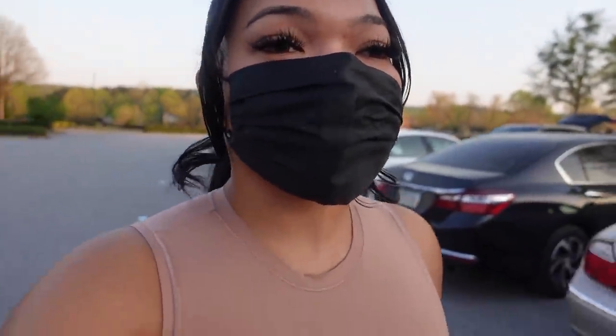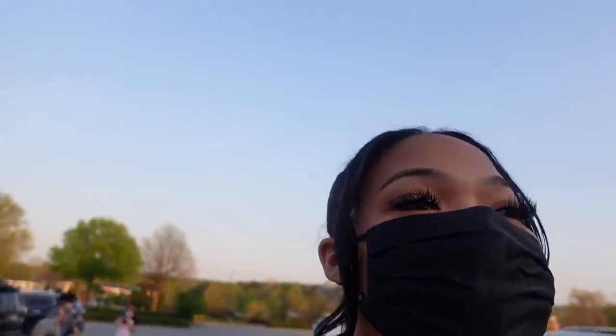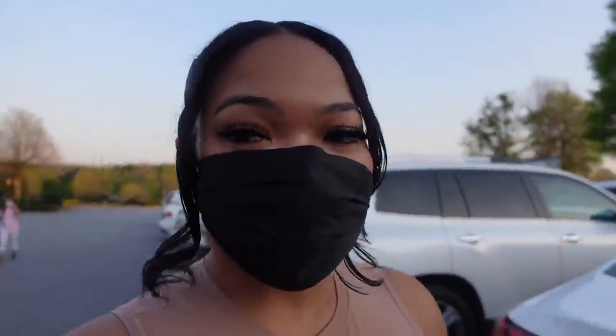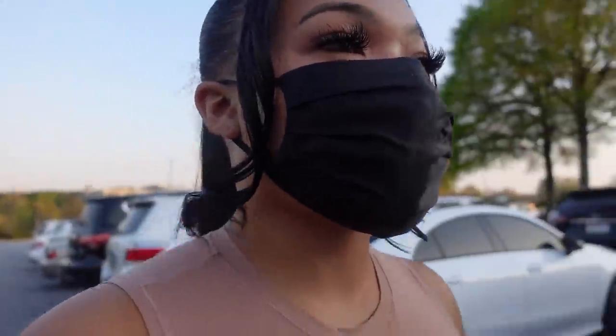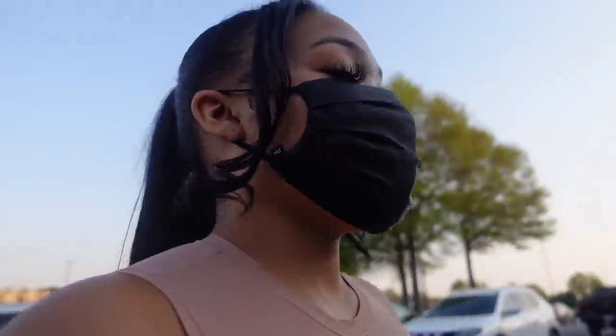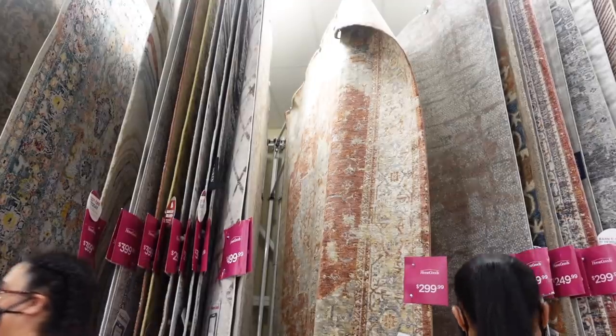So they didn't have anything, so we are on our way to Home Goods. Y'all like my little throw-on fit? It's cute. It's kind of nice out, but not scorching hot. So that's why I wanted to wear these little cute pants and this top.